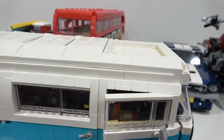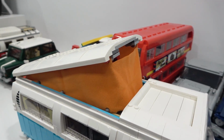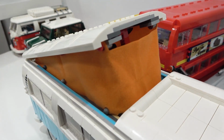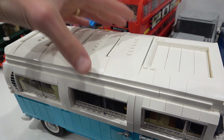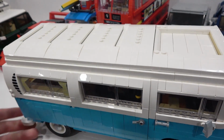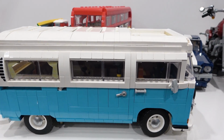You've got the shifter knob. The tent on the top here can be popped up by just pulling it out like that. Lots of Technic pieces inside there to make that work with a nice piece of fabric. It's a little bit tricky to get it back in. Oh my gosh, I did it first try. Wow. Okay, that's the first time I've done it first try. Very cool, especially when it's with one hand.